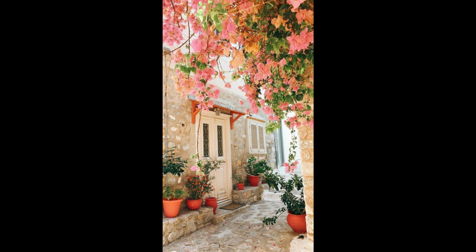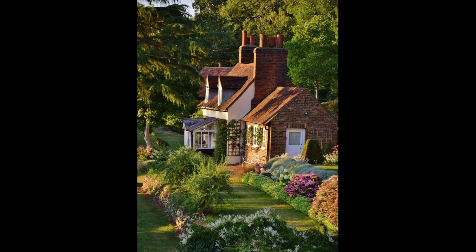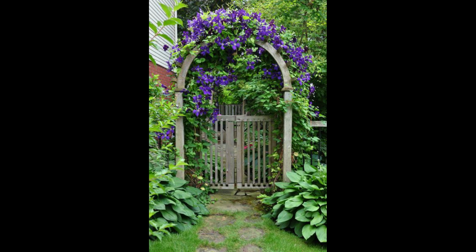Garden ideas: 30 beautiful designs you'll love for your yard. The design tips, garden ideas and planting tricks you need for the perfect backyard.